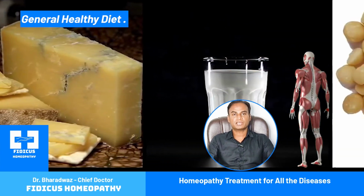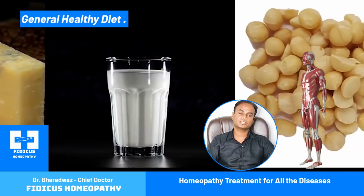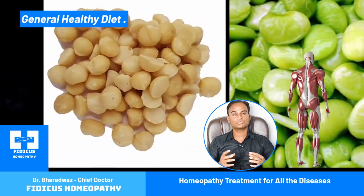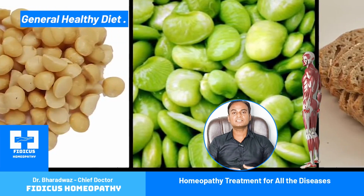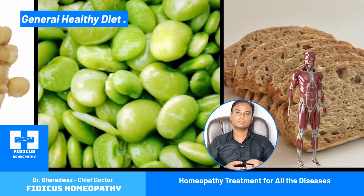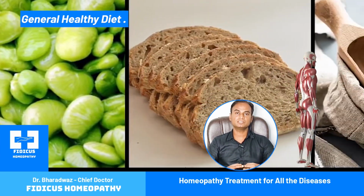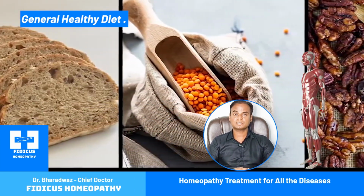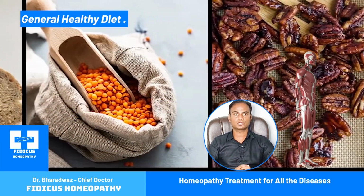Next one is medium fat. Fat is also an important constituent of the diet. The fat you need to be mainly restricting is refined oils. Don't go with the refined oils, and also decrease the saturated fatty acids which are available in animal meat. Animal meat in the sense red meat. So reduce the red meat. Saturated fat is necessary, but you have to take it in very small quantities.